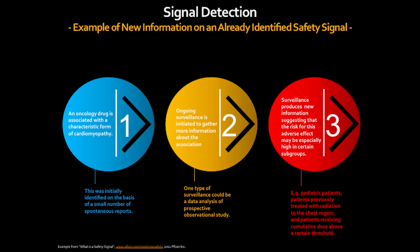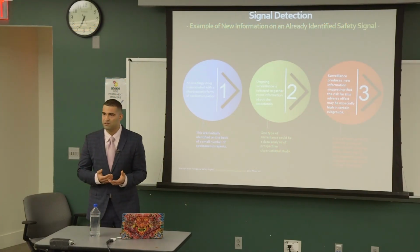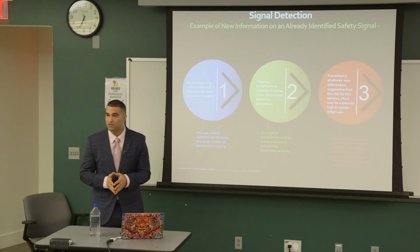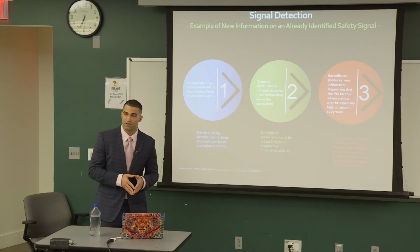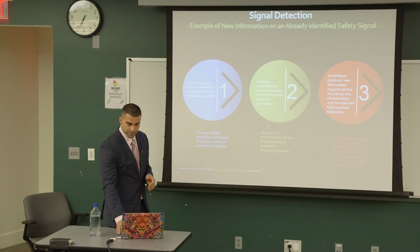And the third step, surveillance procedures, new information suggesting that the risk for this adverse effect may be especially higher in certain subgroups. As I mentioned before, not all patients respond the same way. So sometimes an adverse event is subgroup specific, and sometimes it's on the patient population as a whole. These are things we have to figure out.